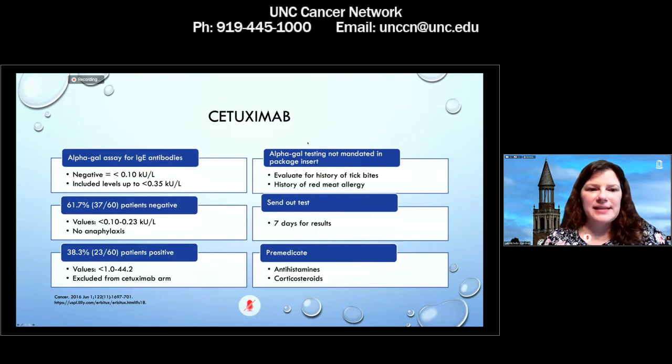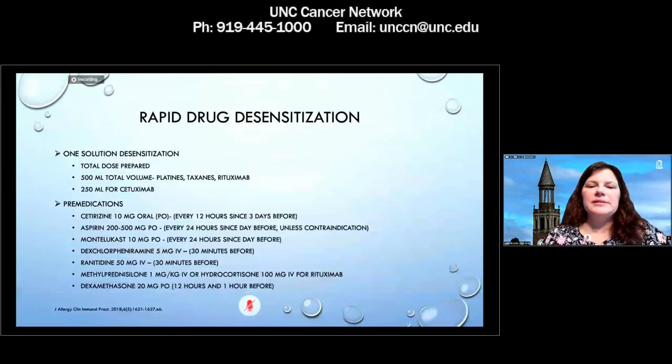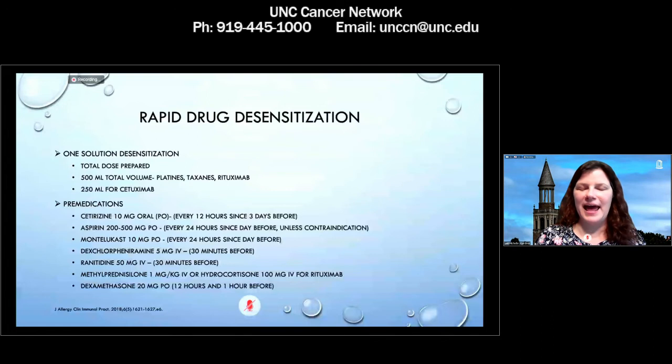Okay, next slide. So we talked a little bit about these examples of medicines that can have a reaction, and how, for some of them, you can predict it and get an idea of who's more likely to react. With cetuximab, you can do alpha-gal testing, or at least screen for tick bites or red meat allergy to see if they're going to react. You maybe watch your patient a little more closely if you're on cycle or dose 5, 6, 7, 8 of platinum, to see if they're going to have an actual reaction.